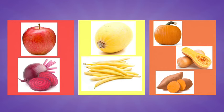Be sure to try some of these fall foods at home and as part of your school meal. Thanks for all that you are doing to fuel Georgia's future.